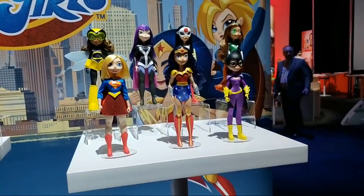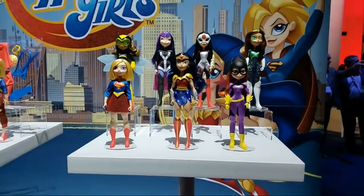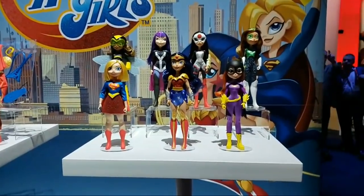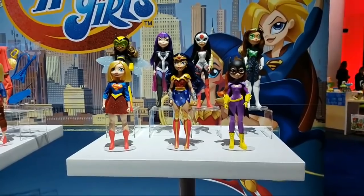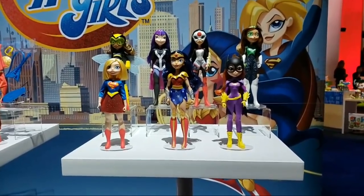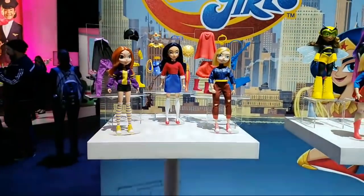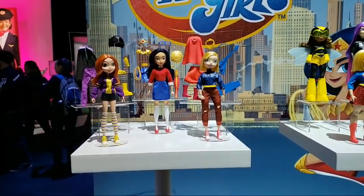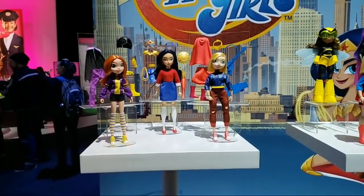But I've got to say, I really, really like these designs 10 times more than the first incarnation of the show. So in the back, starting on the left, we got Bumblebee, Zatanna, I believe that is Kabuki, Jessica Cruz, Green Lantern, and then Supergirl, Wonder Woman, and Batgirl. And then this looks like it's going to be a Secret Identity set, which is going to have Batgirl, Wonder Woman, and Supergirl with street clothes and their superhero costumes.